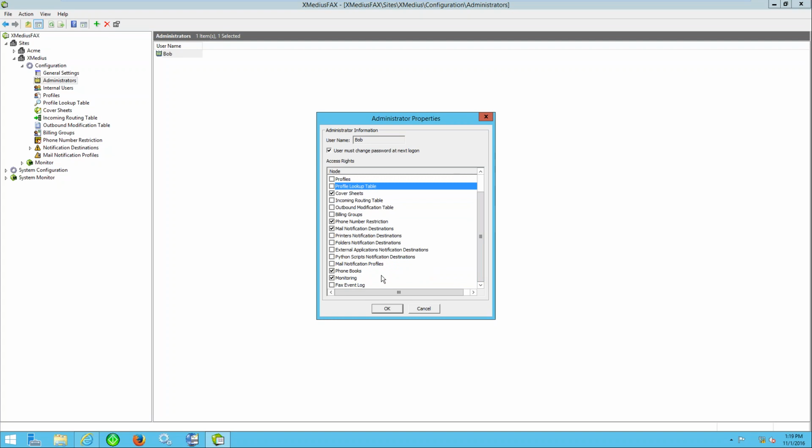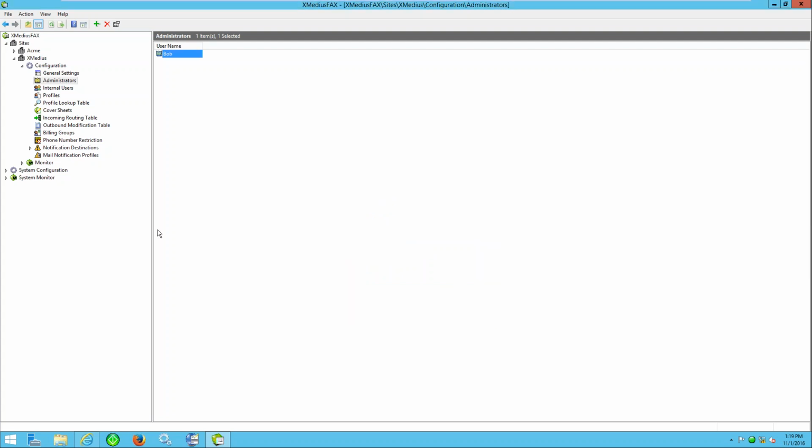So it's really a true multi-tier administrator, because we're going to have system administrators that have access to all of the different sites. But when Bob logs in, he's only going to see the Xmedius site. All of these abilities are going to be restricted inside of the Xmedius site, but he won't even know that the Acme site exists. So it's really a true multi-tiered administrative capability by allowing an overall administrator to create different administrative interfaces.